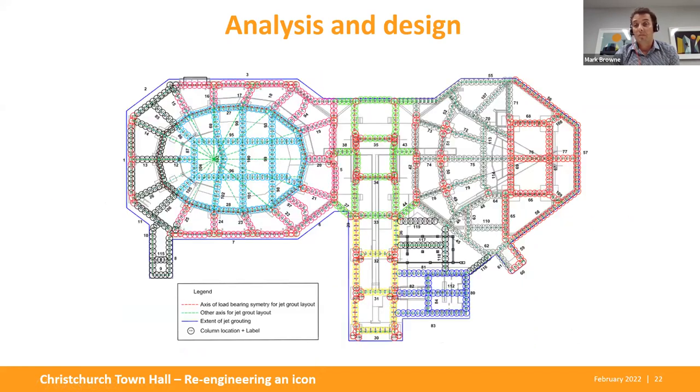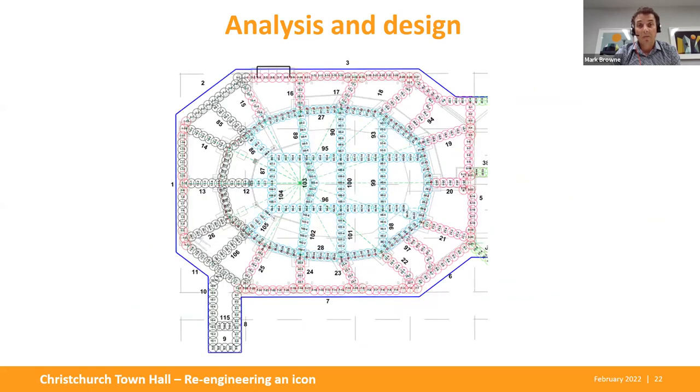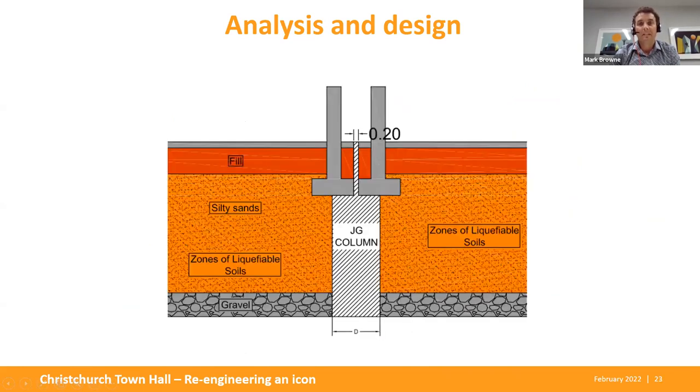And this is what it kind of looks like. This is actually the finished one that was done by the contractor. So zooming in a bit, you basically have a whole lot of interlaced jet grout columns, creating that honeycomb structure, and also placing these jet grout columns underneath the heavily loaded parts of the building. And then in cross section, roughly what we had: we had the liquefiable soils, and we were basically bringing these jet grout piles down to bear on that, and then bearing our raft foundation on top.